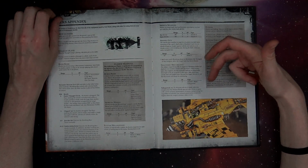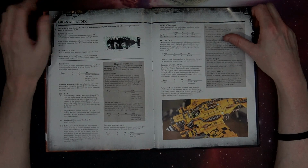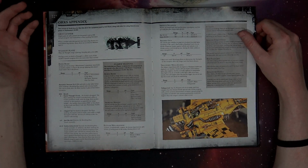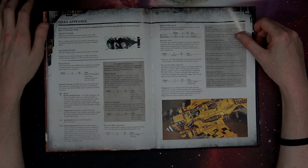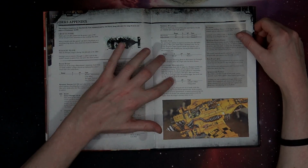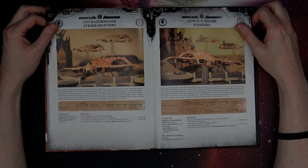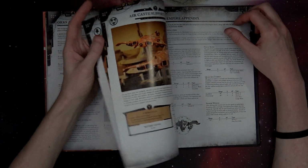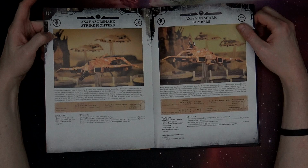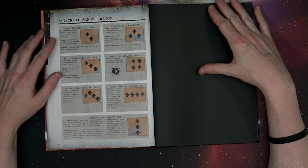So on a wound roll of 6, the weapon now has Instant Death, and on a 6 for an armor penetration, it causes a penetrating hit no matter what the armor of the vehicle is. So you could theoretically bust some stuff down, even if you could normally only glance it, i.e. against a Land Raider, or I suppose an Aegis Strongpoint that normally is armor 15 there. And then the Tau stuff is, well, it's Tau stuff. They're kind of flyers, I guess. 2.2 and 3.3 on the fighter there. And then the appendix, and that neat little chart back here of your attack pattern references.